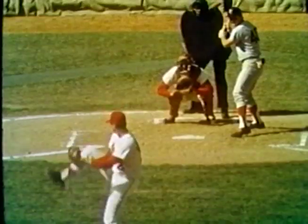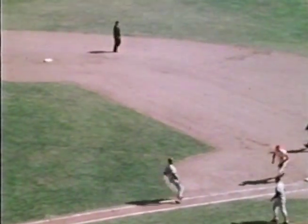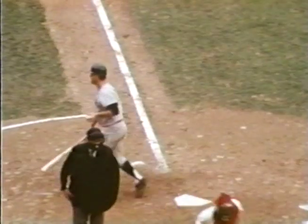In 1967, Steve Carlton became a regular starter on the Cardinals staff, and that year he won 14 games and helped lead St. Louis to a National League pennant. Carlton soon added the slider to his repertoire, and the results were impressive. In 1969, he won 17 games, and in one game, he set a major league record when he struck out 19 batters.